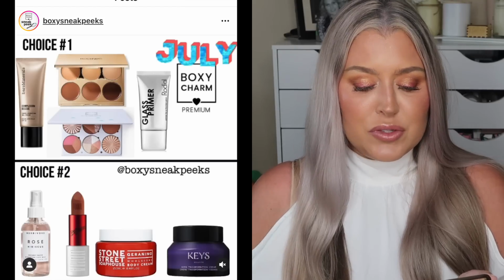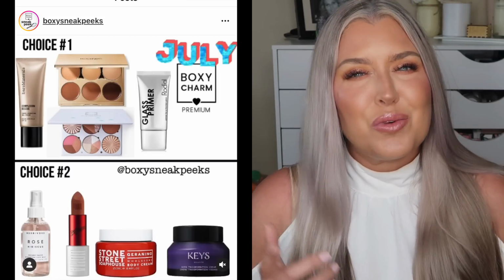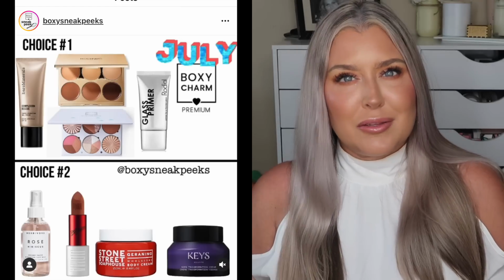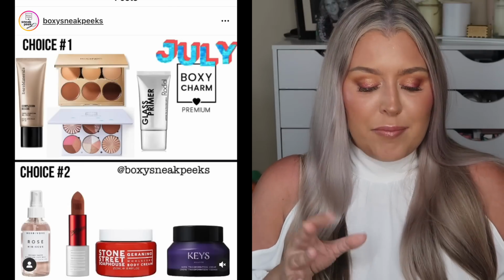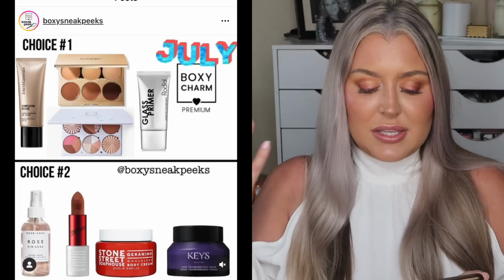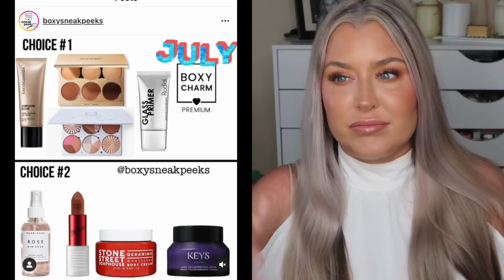So the first thing that we are seeing here is the Bare Minerals Complexion Rescue Tinted Moisturizer. I don't recall this ever being in a box. Correct me if I'm wrong. There's a good chance I am. I am queen of forgetfulness. But I like that they are offering that because it is a complexion rescue. It's a tinted moisturizer, which is great for anytime.